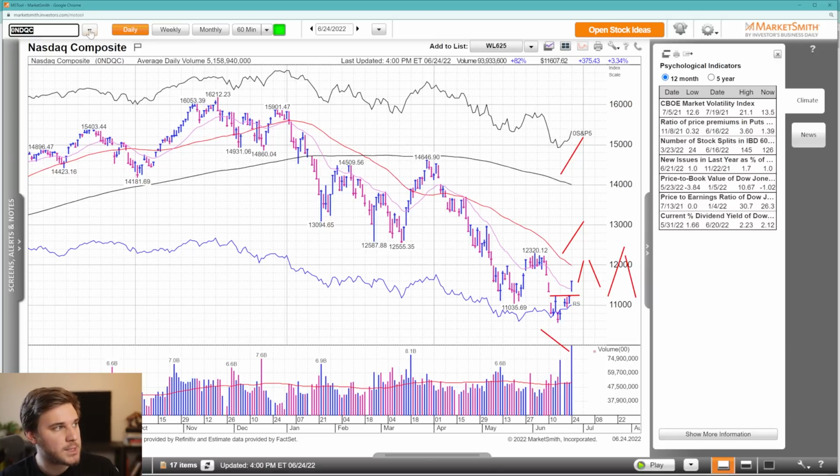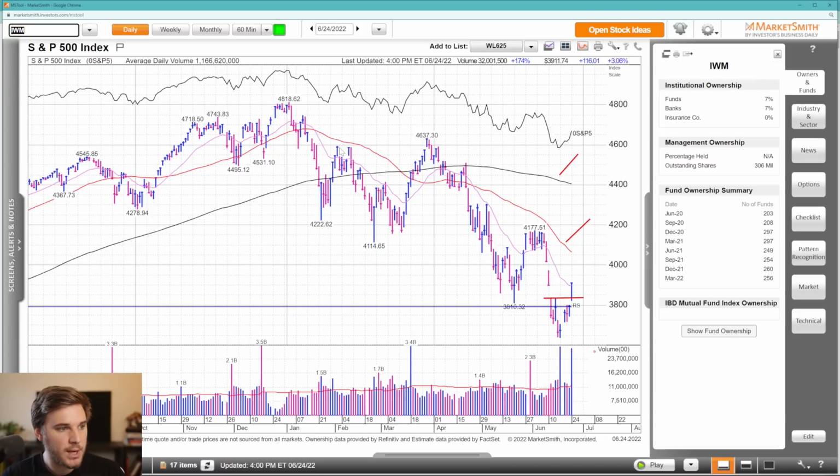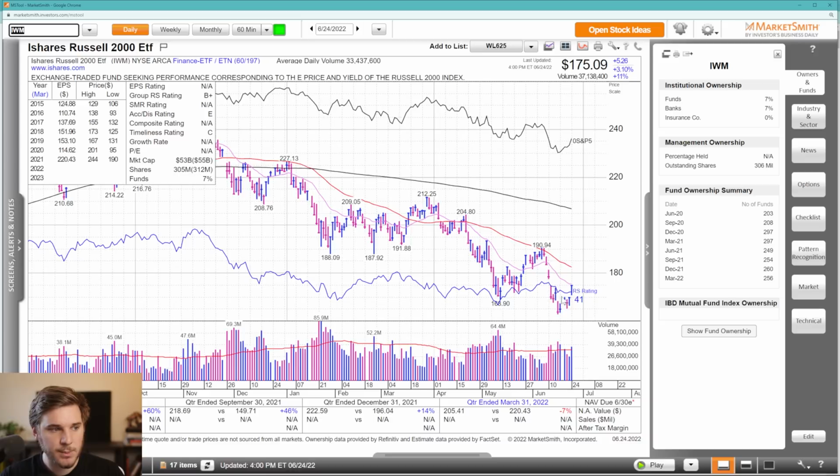Moving on to the S&P 500, let's take a look at that index as well. You can see it looks very similar. And once again, we've got nice action on Friday, and overall just retaking that 21 EMA, but we're still below that declining 50 and 200 SMA. Moving on to the IWM, the Russell 2000 index, you can see similar action, a nice move through this area, but we're actually still below declining 21, 50, and 200 SMA on this index. And we'll have to see if this can push through this overhead supply in this area.